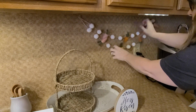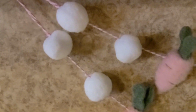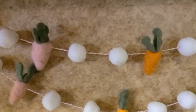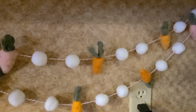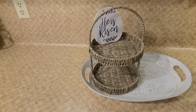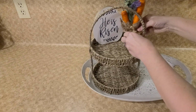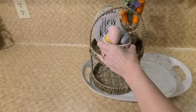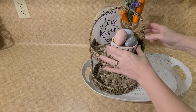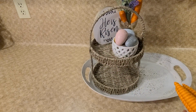Isn't this banner just adorable? I picked it up from the Target dollar spot and I just love it. I love adding a banner to the back of the area of the coffee pot. I think it adds a cute little touch. Now let's get to decorating our two-tiered tray, which I also picked up from the Target dollar spot a few months back. I was so happy to find it. I think it was $5 and I have so enjoyed it here in this coffee area.